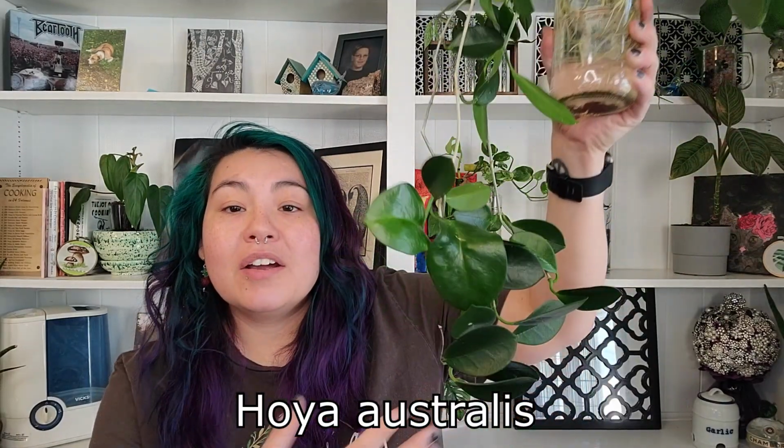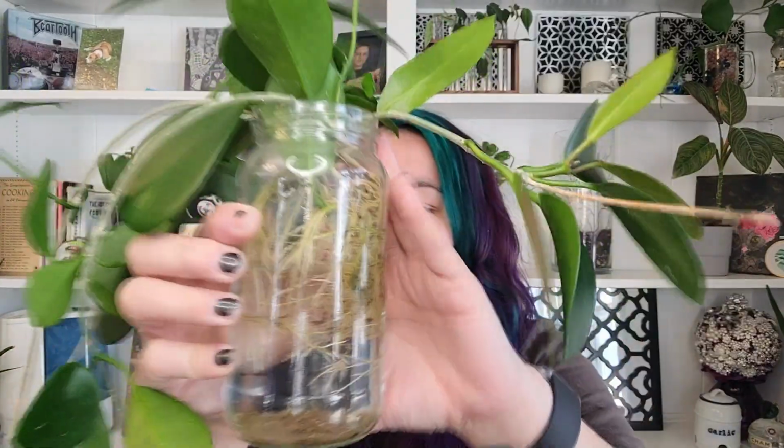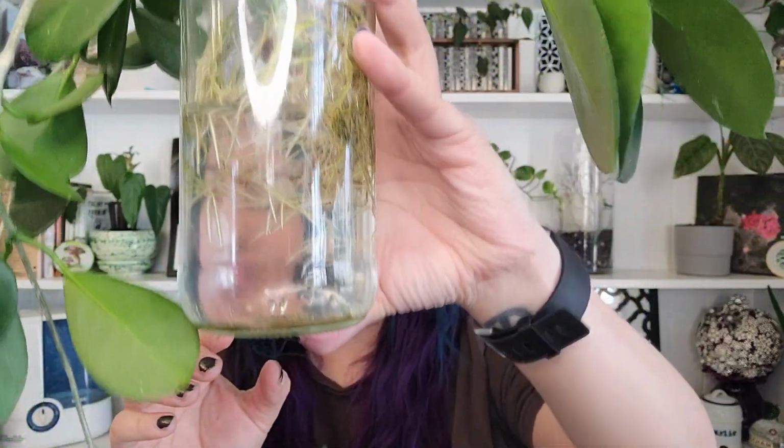We're on to the very last Hoya that I own, and that is my Hoya, did I say that word? My Hoya australis here. It is currently being isolated and treated for mealybugs. I'm pretty sure it is done with it and can be repotted and put into Gen Pop. Look at those roots. I do need to fill up the water on this one, but look at those roots.